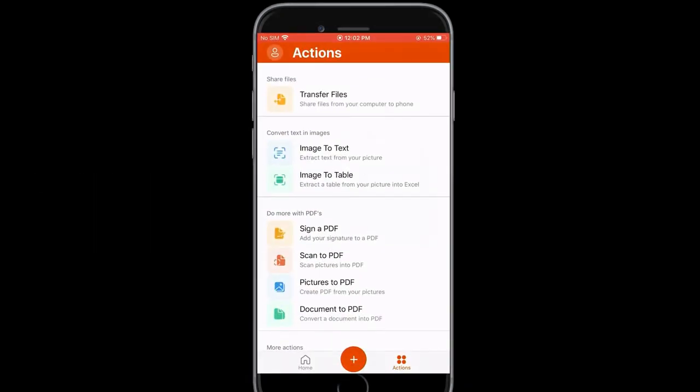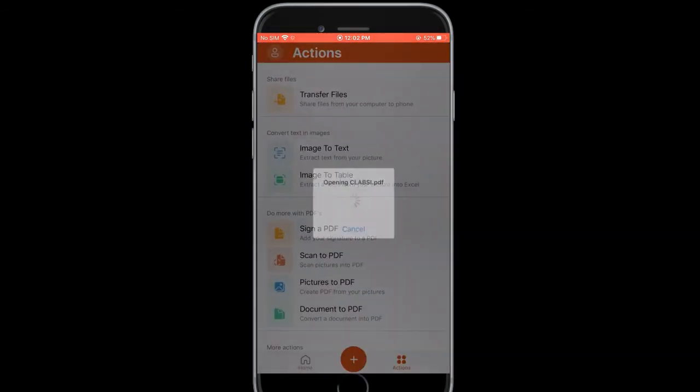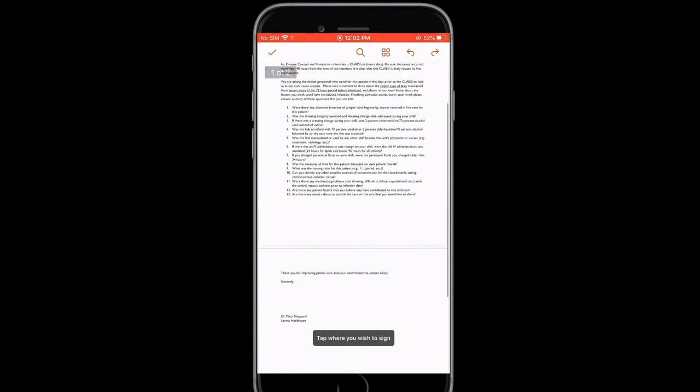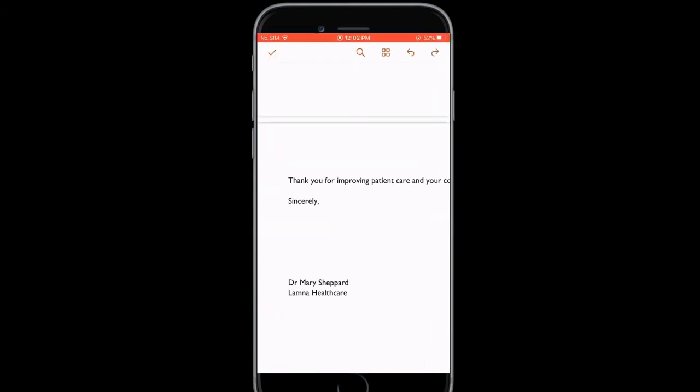You also have the ability right within that app to sign a document. So whether that's a contract that you have coming up that you need to sign, you don't have to print it, scan it, or write on it and then scan it back in. You can just write on your phone, do that signature, and you are done.